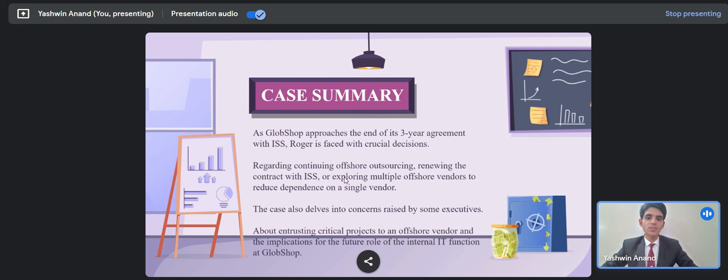The case concludes by discussing the flexibility in utilizing IT resources as per specific project requirements, employing a just-in-time global sourcing philosophy. Overall, the case emphasizes the importance of strategic decision making in offshoring IT work and the need to assess its implications on the organization's IT structure and operations for successful outcomes.